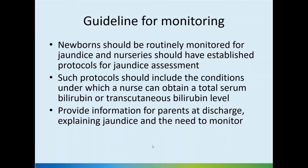Newborns should be routinely monitored for jaundice, and all nurseries should have established protocols for jaundice management. The protocol should include the conditions under which the nurse can obtain a total serum bilirubin or a transcutaneous bilirubin level. So a guideline in place where the nurse is empowered, and proper education sessions so they're aware of what they are doing, they can clarify parents' questions and inform the doctors where there is a concern, should all be included in your training package. Provide information for parents at discharge explaining the significance of jaundice and the need to monitor. It's also important to ensure that the feeding is established adequately at this stage.